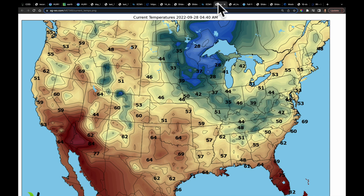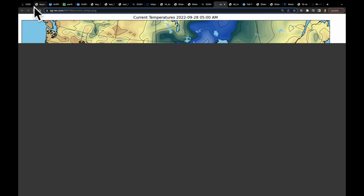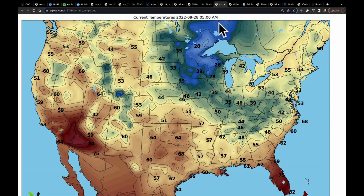Now, currently this morning, in fact, let's get an update on this. There we go. This is the 5 a.m. surface temperature map. With the clear skies and calm winds, we've really seen temperatures begin to bottom out here.